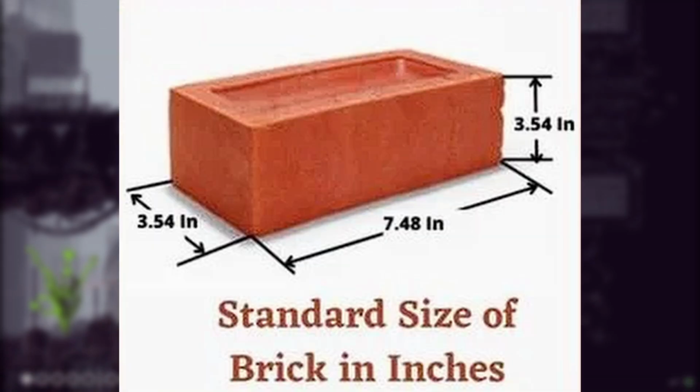I'm pretty sure I measured all of them in Rain World, and I measured them using this image of a brick I found online. I don't care if it's not accurate, this is what I found, and I did it because I was bored. So anyways, let's jump right in, starting with the Slugcat.